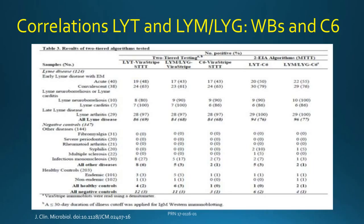And what this shows you is that the sensitivities and specificities, when the two different strategies were followed, were actually pretty similar. There was a 76% sensitivity for the C6, what we'll call the modified C6 algorithm with the total Lyme assay, and a 77% sensitivity with the dissociated assay using the C6 as the follow-up assay. However, there were significantly higher sensitivities obtained when immunoblots were used as the second-tier test. So the modified algorithm approach in this case resulted in higher sensitivities compared to the standard testing algorithm.